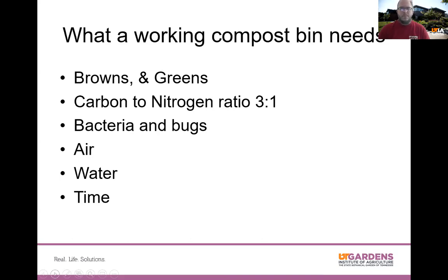Water. Most compost piles you don't need to add a lot of water to. Typically, if you're adding kitchen scraps, those materials have a lot of moisture in them, and so that'll help provide the moisture you need. However, at the end of a summer, particularly in East Tennessee, when we get those sort of drought periods or really dry periods in the heat, your compost pile might dry out a little bit, and you'll need to add some water into that.